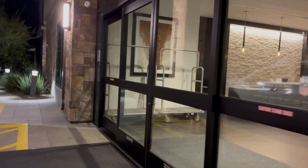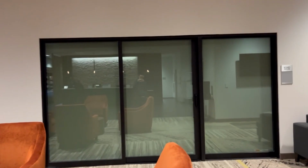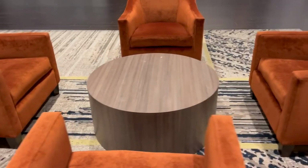Here's what it looks like when you enter the hotel. Door won't open. And there's the music again. There's the baggage racks. There's some sort of lounge here, but anyway, look in the mirror. Hi. Got a TV there, which is off. And there's some chairs. Car pulling in. Got another sitting area. It's a very nice hotel. I have to say that.